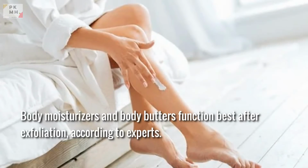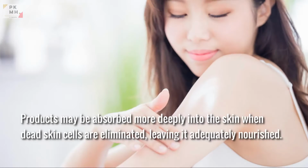Body moisturizers and body butters function best after exfoliation, according to experts. Products may be absorbed more deeply into the skin when dead skin cells are eliminated, leaving it adequately nourished.